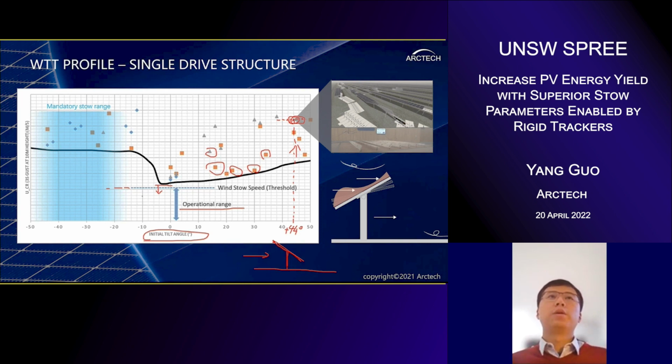But if the wind speed goes beyond this dashed line, the wind stow speed, the solar tracker will have to go to a stow position. And the stow position for a solar tracker is somewhere right here. So this is a nose down towards the wind, in between, well, it could be minus 15 degree, or it could be even minus 60 degree.